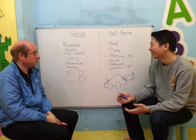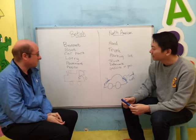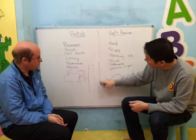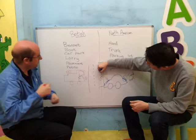Okay, the next one is really confusing. Very confusing. The pavement. I call it the sidewalk. So this is the road. Right? And then this is where people walk. I call this the sidewalk. So I call that, this is the pavement.